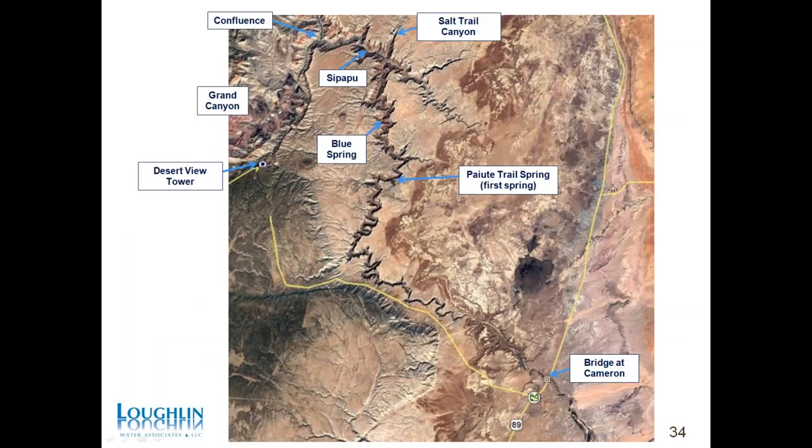So now we're going to go on to the scenic part of my presentation. Once again, here's a Google Earth image of this area, and I'm going to take you on a tour, on a hike, basically from the bridge at Cameron all the way down to the confluence. This is a hike of about 56 miles. In these photos, there's Desert View Tower about here, and Salt Trail Canyon, that was one of our main entries and exits out of the canyon.